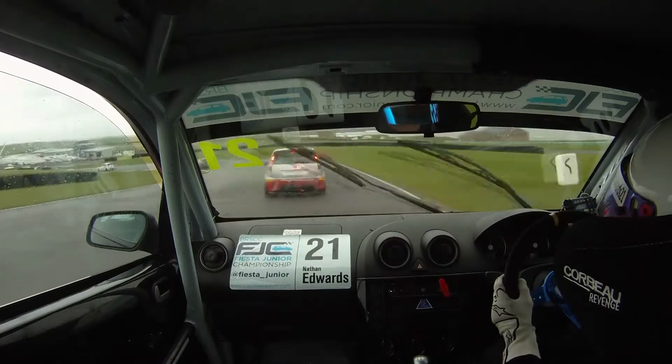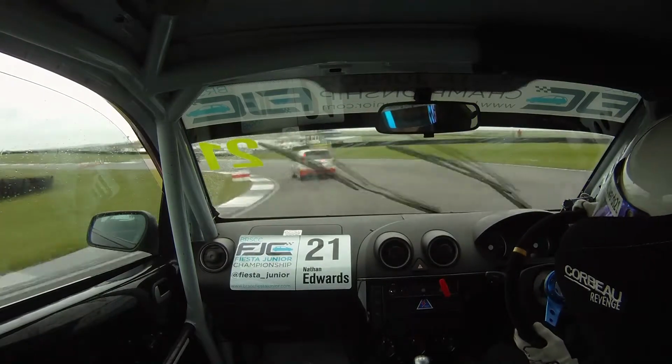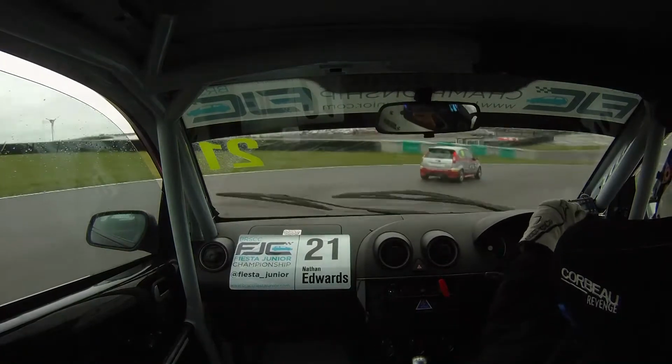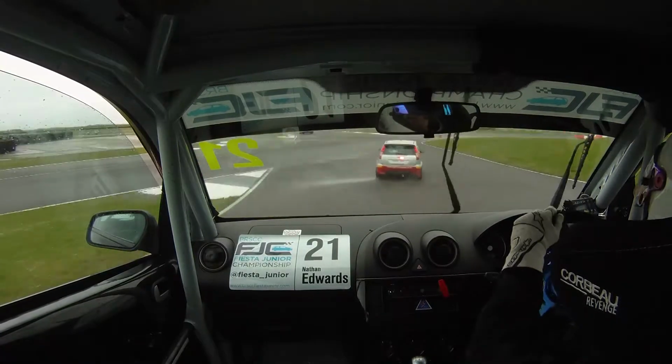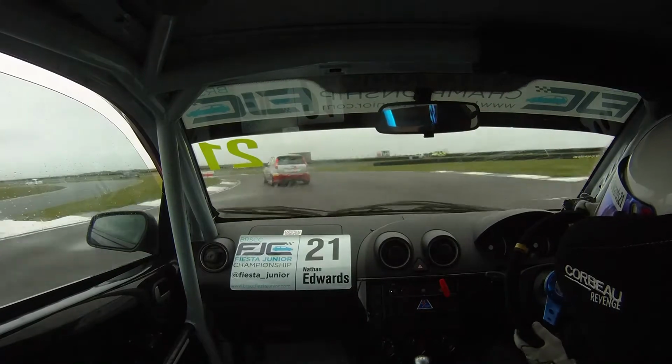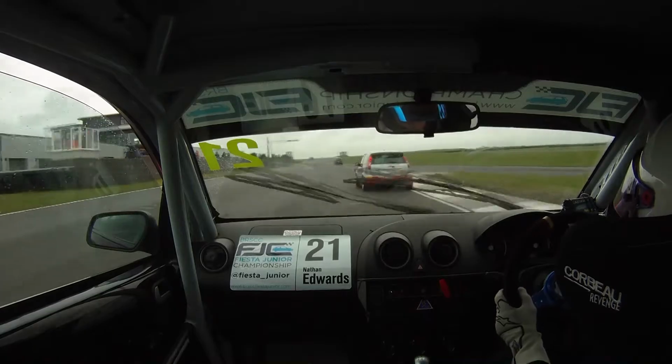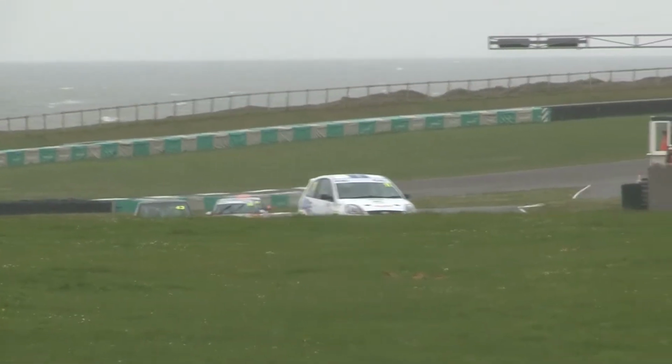And now down into the corkscrew. Now if you've got a slick tyre in the wet, the corkscrew's the last place you want to be racing here. It's downhill, it's left, it's right, it's left at the bottom, back onto the main straight. And these youngsters are coping with conditions admirably here at Anglesey on the coastal circuit. And you saw Nicosia really fighting the car. Great car control from the youngster.